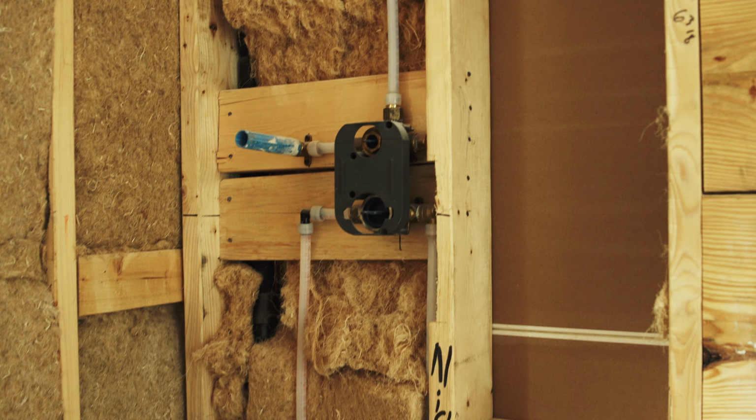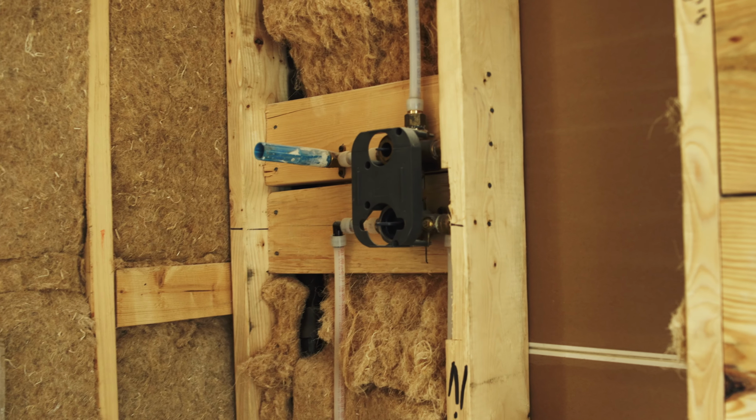But since last time, we got the drywall finished. Things are primed. We're working on getting all the bathroom finishes put in, so the tile is about to go in here soon.